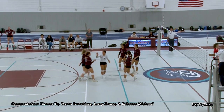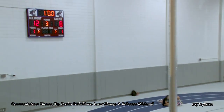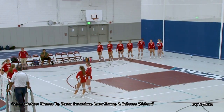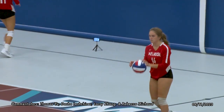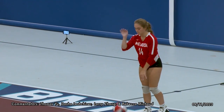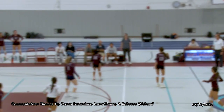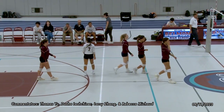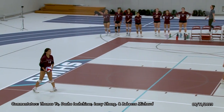And just short for the serve. Maybe Melrose back the serve. Number 14 for Melrose serving. And just out, giving Belmont a point, making the score 13-8 for Belmont. Now Uwe, number 14, is up to serve.